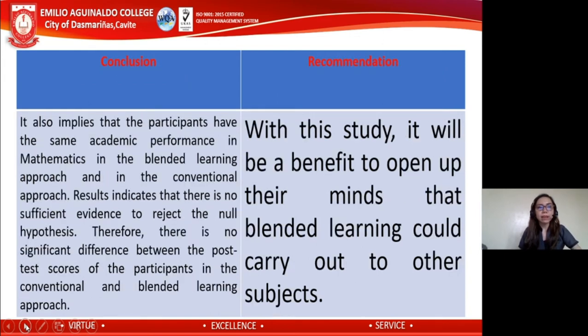It also implies that the participants have the same academic performance in mathematics in the blended learning approach and in the conventional approach. Results indicate that there is no sufficient evidence to reject the null hypothesis. Therefore, there is no significant difference between the post-test scores of the participants in the conventional and blended learning approach. With this, it will be a benefit to open up their minds that blended learning could carry over to other subjects.